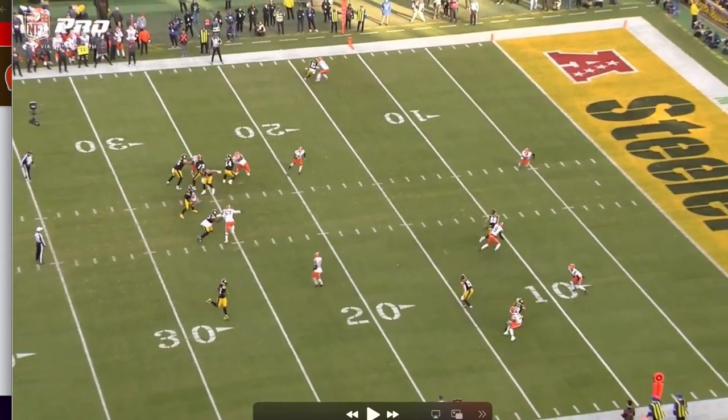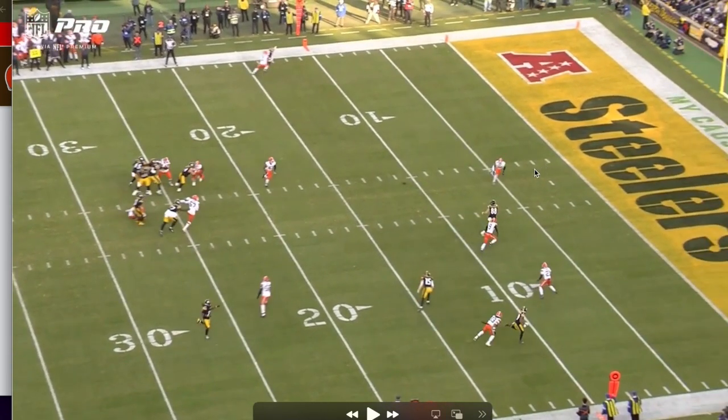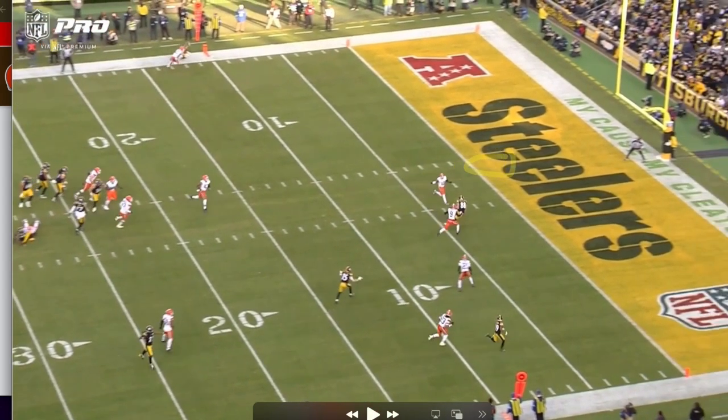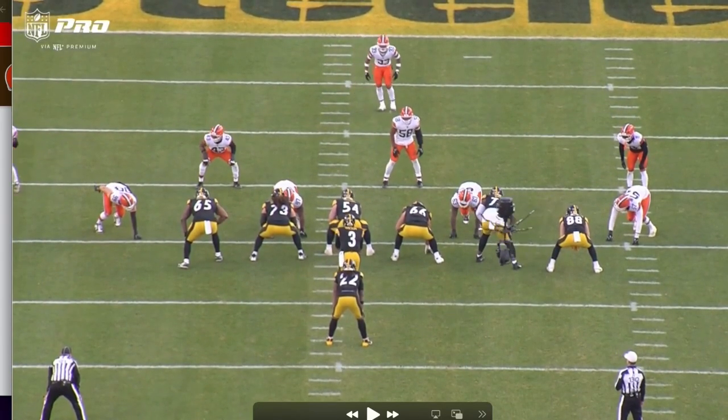But the question is, why was the safety not in the middle of the field? If you look at it, this is the one route toward the middle of the field, and the safety is not in a position to affect this route at all. So what was going on there? And for that, we'll have to look at the end zone view.